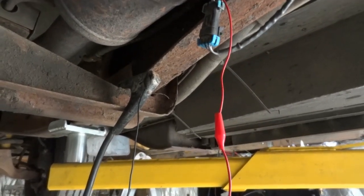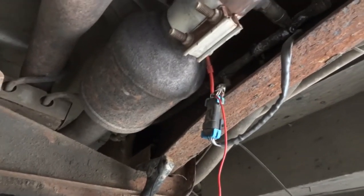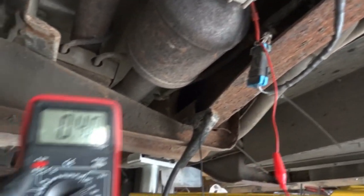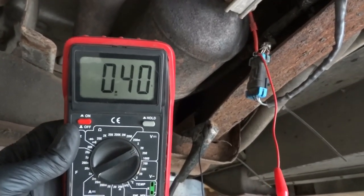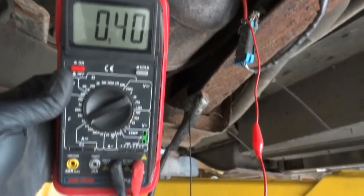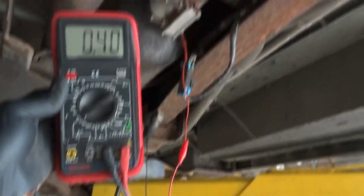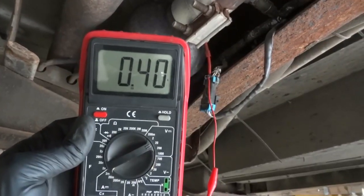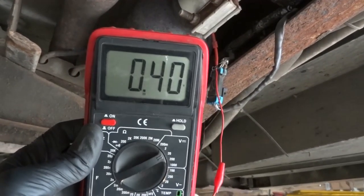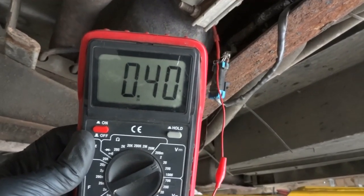So the sensor signal right over here, guys, should have 0.4 volts right now. As you can see, we have 0.400 volts. My red test lead is going to the sensor signal wire. So our signal wire is good. This is the bias voltage coming from the computer. So the signal wire is good to go.